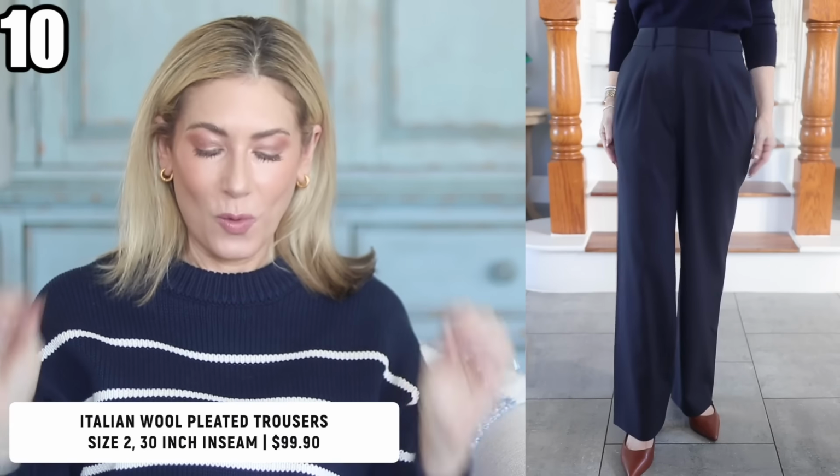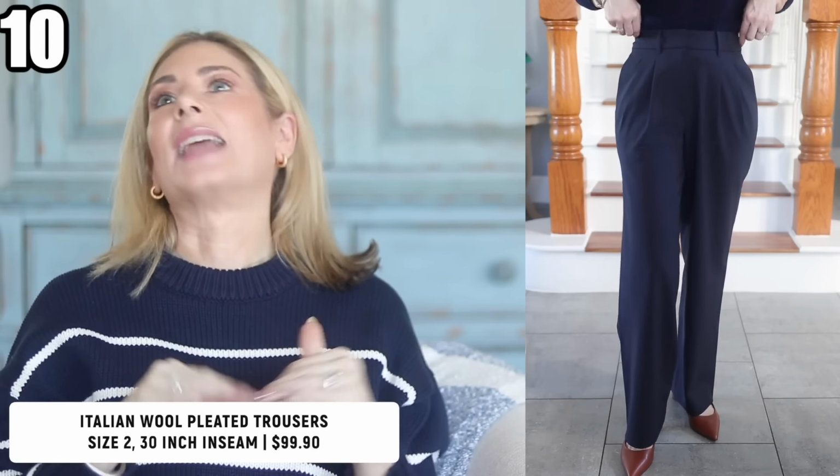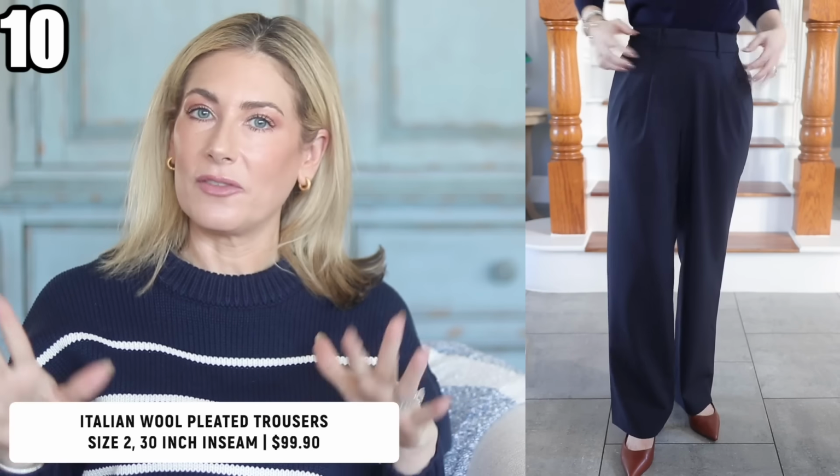Now onto the other pair of pants that I picked up in my order. Item number 10, if you're counting along with me, these are Italian wool pleated trousers, and I love these. And this is coming from a girl who prefers to wear a t-shirt and jeans or a sweater and jeans as much as possible. I adore these.